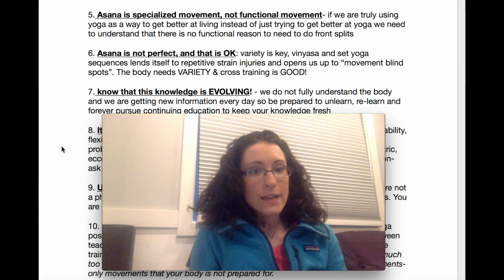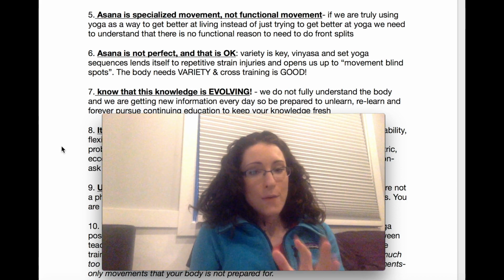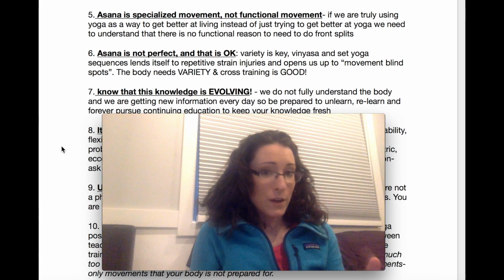But just understand that there are components of yoga that have functional application to the movements that we utilize in daily life. And those are really the things that we want to focus on. That's going to make us more comfortable off of our mat instead of just chasing shapes when we are on our mat.